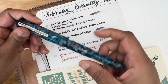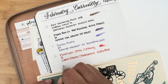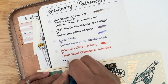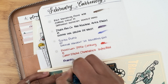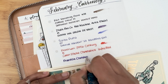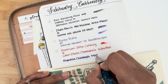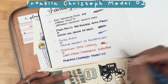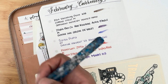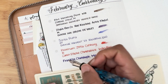Next is this guy. This is my Franklin-Christoph. Ooh, look at how juicy that is. I think this is model 3. Ugh, is it model 3? Gosh, I can't remember. But it's the one where the cap can post, and it posts rather deeply, and it's really comfortable posted.